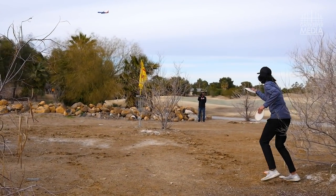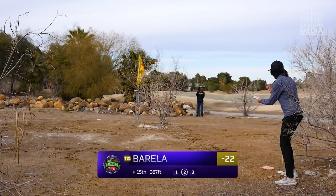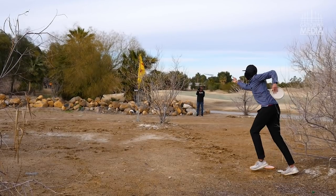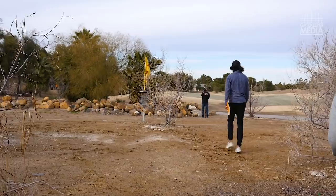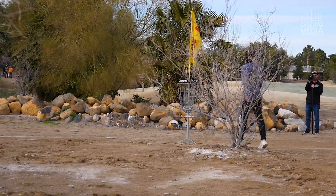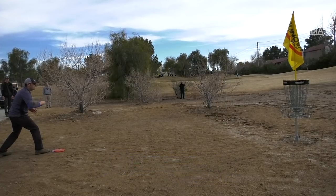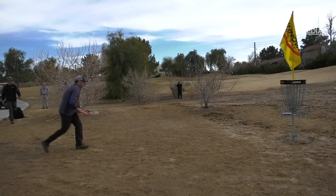Barela. Looks like he has the tree a little bit in front of him. It looks like it's directly in the middle of him and the basket. Yeah. So, should be a challenging putt. And he sinks it. Nice. With almost no room in those branches. Yeah. Did he throw it, like, through the tree? It looked like it. I'm seeing some movement. Huh. That's impressive. Yeah, that was very interesting. I'd say the spin that he put on it probably helped carry it through there.